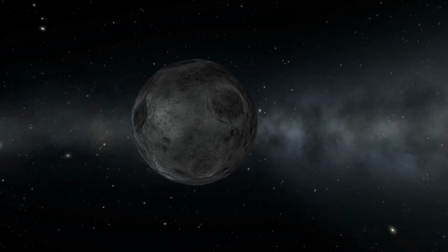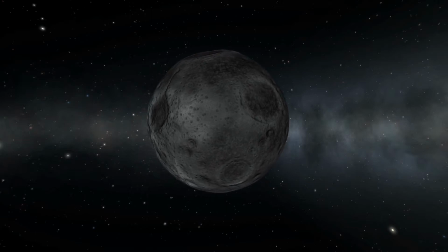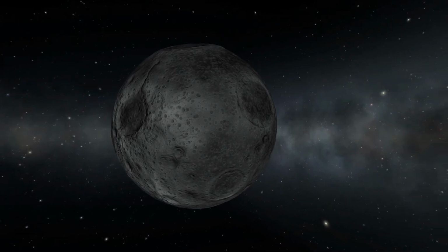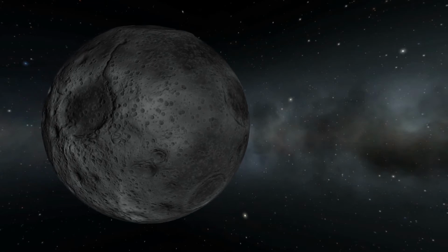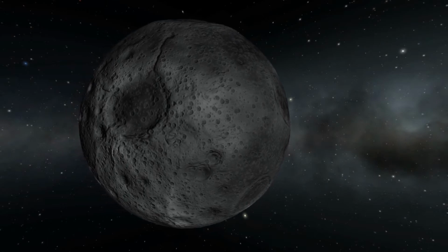But to me, this is absolutely amazing. This is one of the reasons why it's my favorite game. Look at the graphics on this thing. And you really get the sensation that, hey, I've just left Kerbin, I've flown millions of kilometers out into space, and now I'm flying by this foreign object circling our planet. Utterly amazing.